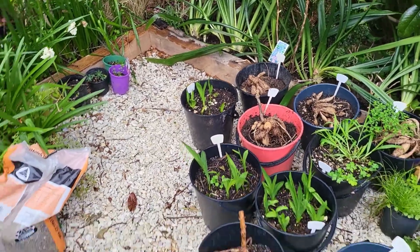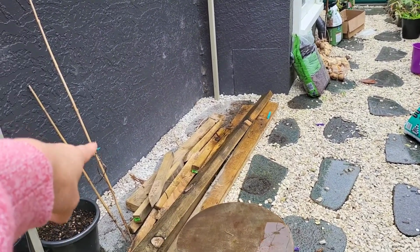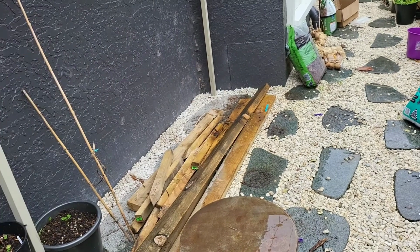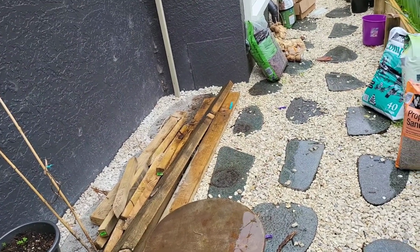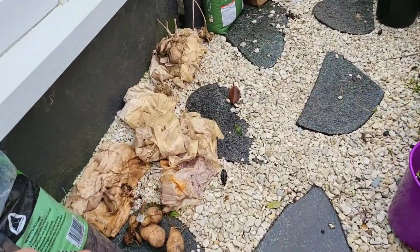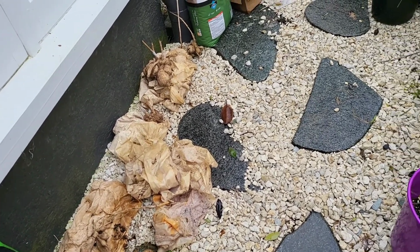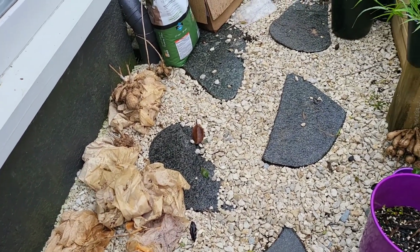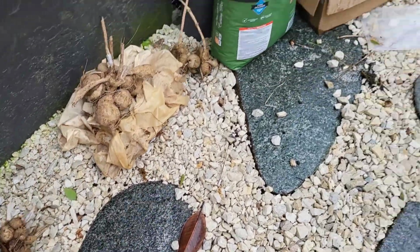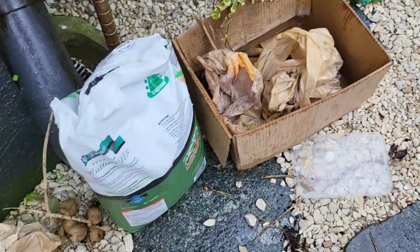And what else do I have in here? So yeah, as you can see, those dahlias that I used to put in here were all fine because they were not exposed to the rain when it's raining. And I have some more in here actually. They are fine in here, so I'm just gonna leave them here for the meantime, and then I will start tidying up the garden, starting now. And what else do I have in here? Ah, no, there's nothing in here, just rubbish.